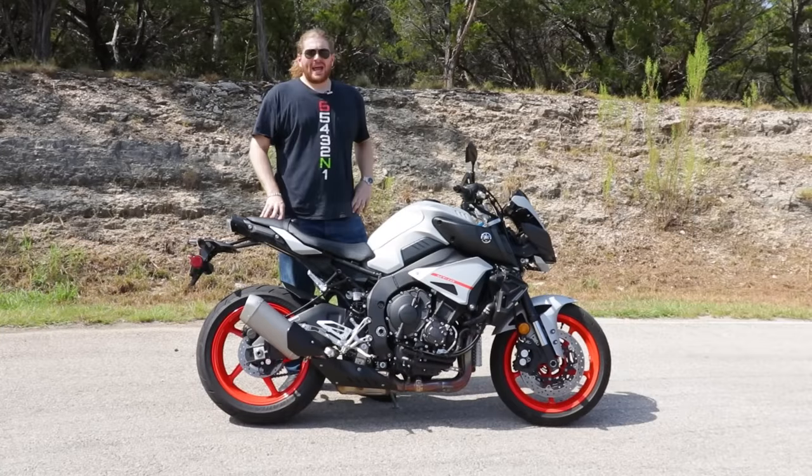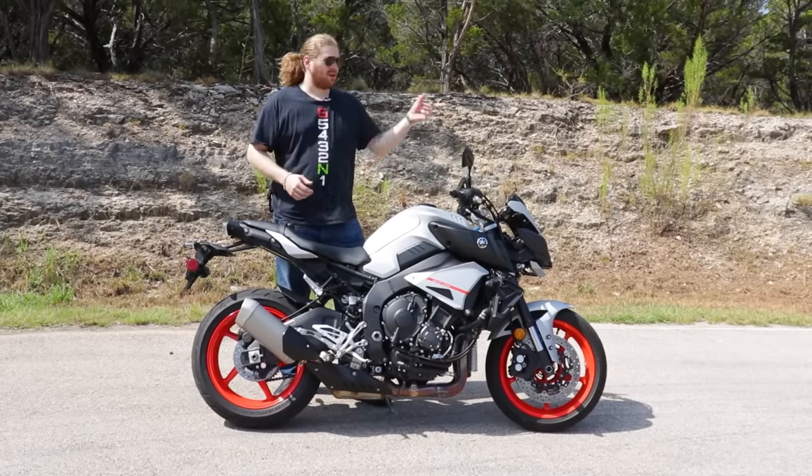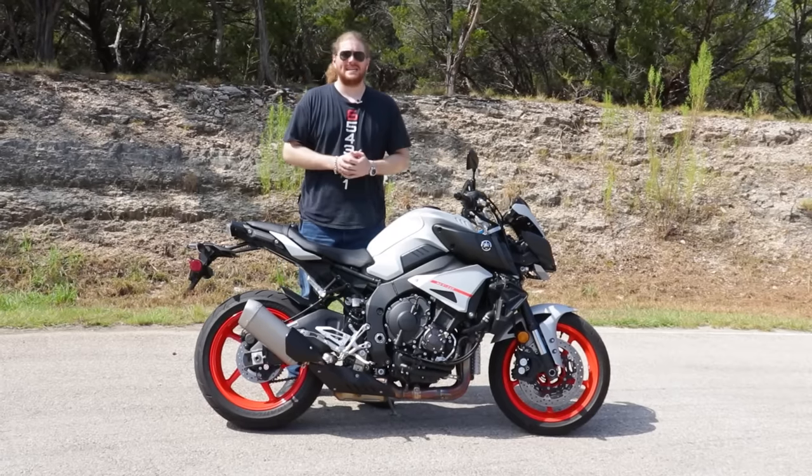But maybe you want to go fast, but you want to be comfy while you do it. Well, Yamaha actually took their R1 and turned it into a naked bike here. That's what we've got, the MT10.